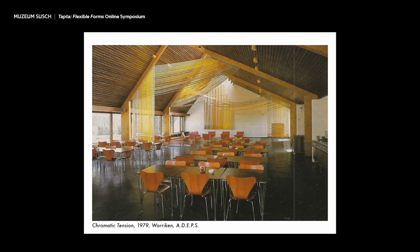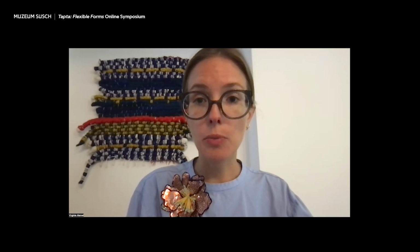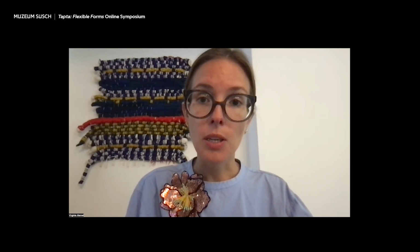Enormous structures were made of pure wool ropes of different colors, and the ropes were stretched in the space and crossed each other. Tapta explained that for that project, she really wanted to be connected with the aim of the former building, the former navigation center. So she wanted to be in connection with this navigation world.